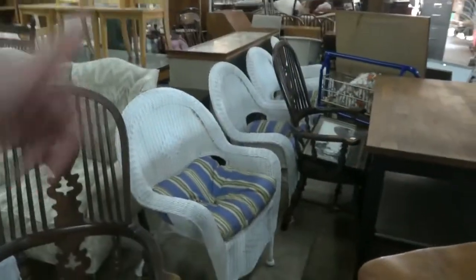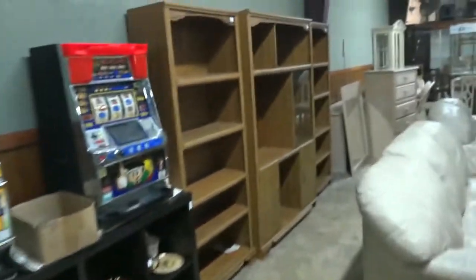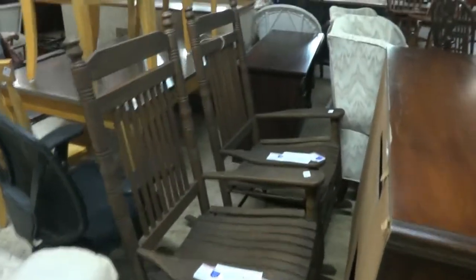Look at these 4 wicker, really cute, some more wicker things. Got yourself a nice mantle here. These boys are still unloading. Nice little desk here. Got that clean, modern look. Some slot machines, some leather love seat and couch, and this is cool. It's a stainless steel top table and the chairs. There's a couple of Cracker Barrel rocking chairs.